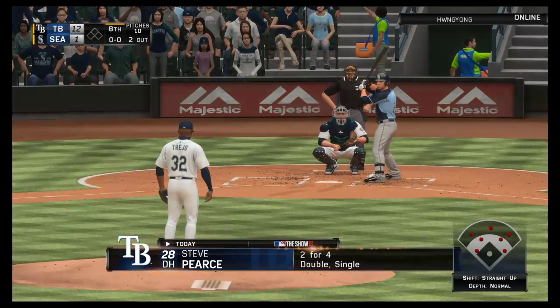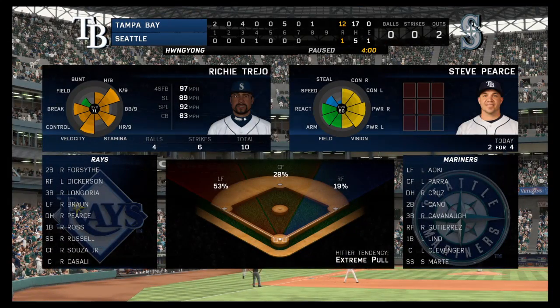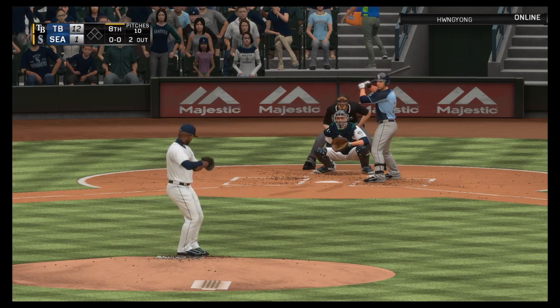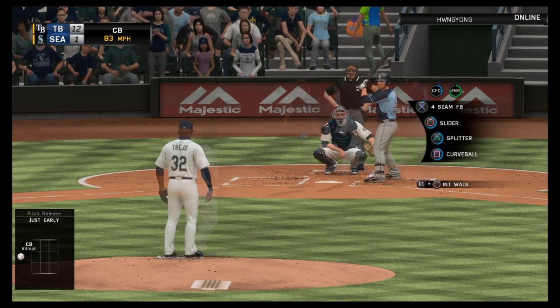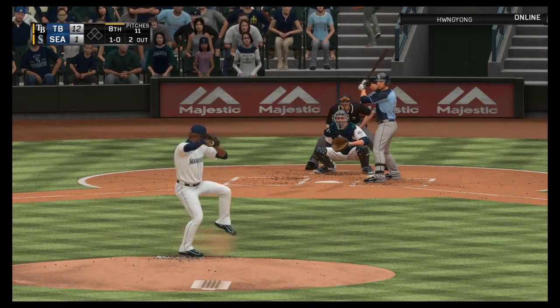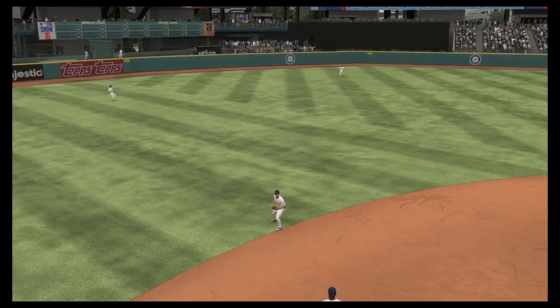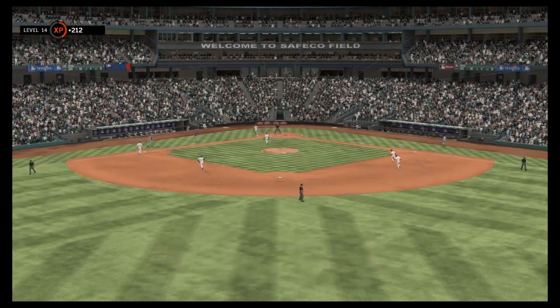Steve Pearce will dig in again. He singled home a run his last time. First pitch of the at-bat on its way. First pitch here misses wide, 1-0. 2 out, nobody on. Flipped out the other way towards short. But this will find the shortstop's glove for the 3rd out of the inning.